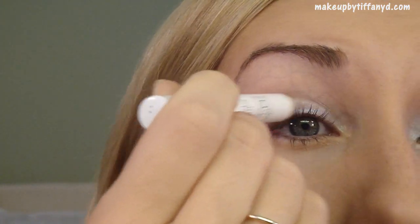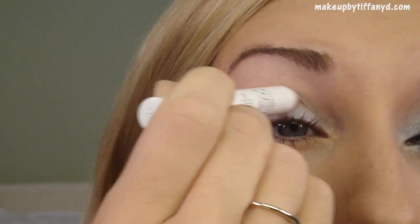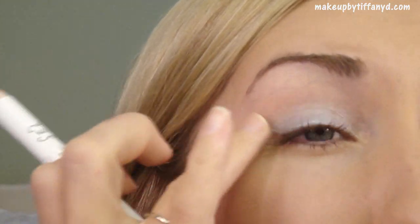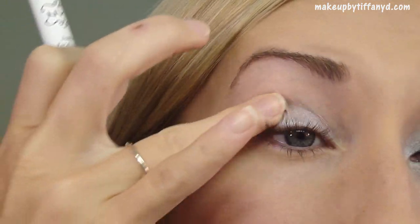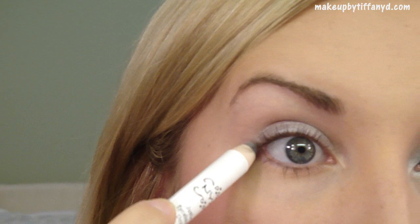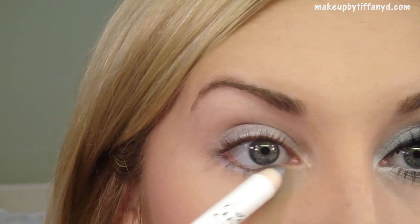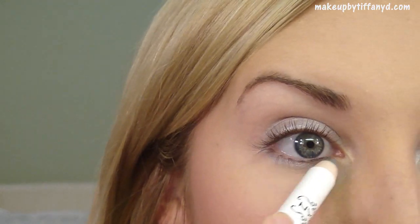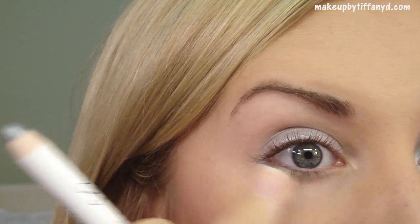It is a very pretty silver, and it makes a great base. And then, of course, as with these, you always want to blend with your finger, because they can go on a little thick and crease very easily. And then take it and run it right along your lower lash line. We're going to have a thick color down there that goes down pretty far, so don't be afraid of blending it down a little further.